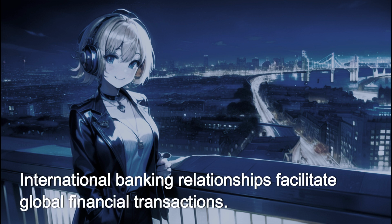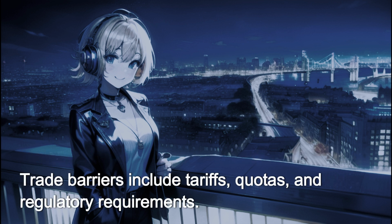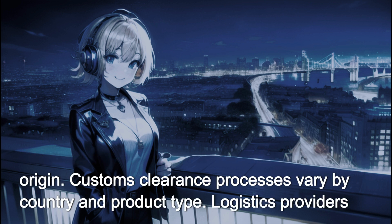International banking relationships facilitate global financial transactions. Political risk assessment evaluates stability and government attitudes toward foreign businesses. Trade barriers include tariffs, quotas, and regulatory requirements. Documentation for international shipments includes commercial invoices, packing lists, and certificates of origin.